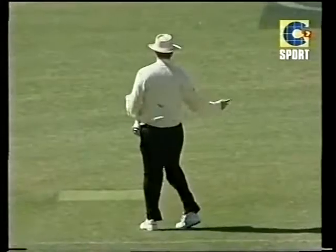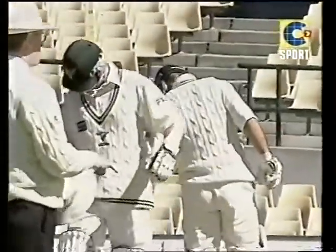Now, Tom, I'm not taking anything away from Ricky Ponting, but I reckon even at your age, put a bat in your hand out there and you get a full toss on leg stump.